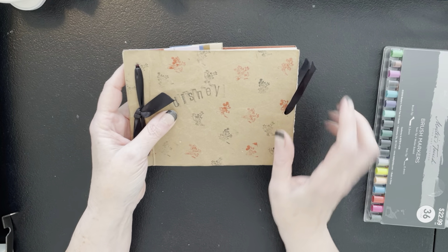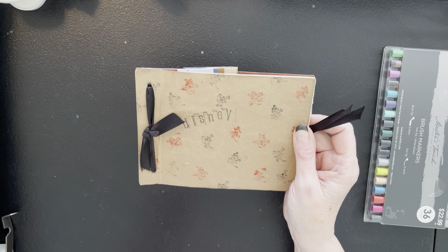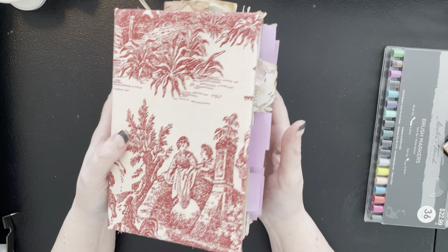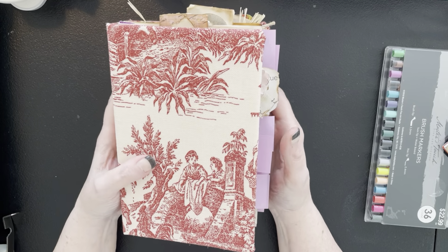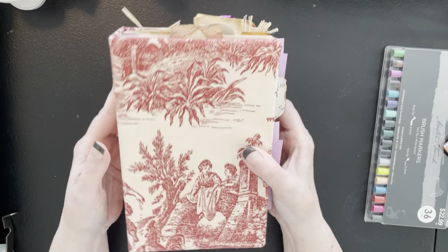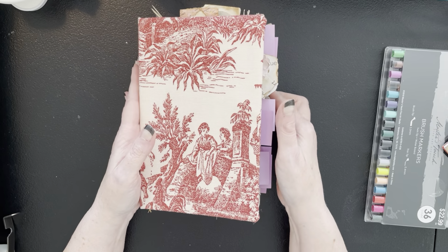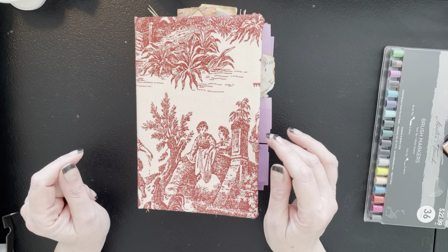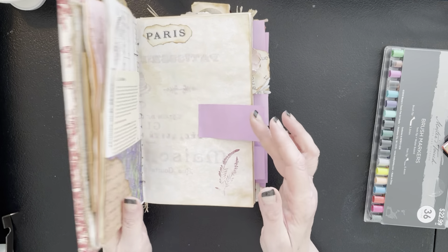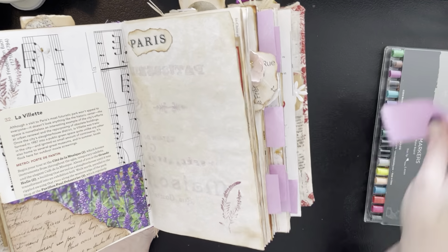Now, if that's all you're here for, cool, I get it. You can skip out on the rest. But I have been working on Flowers Red Toile. I did some more pages on my own because I'm trying to get it done. It's time to, as they say, get her done. So I'm trying to get some things done, not fancy layouts, just on my own, to get a few out of the way. So you can see I've been busy again, but these are pretty simple.